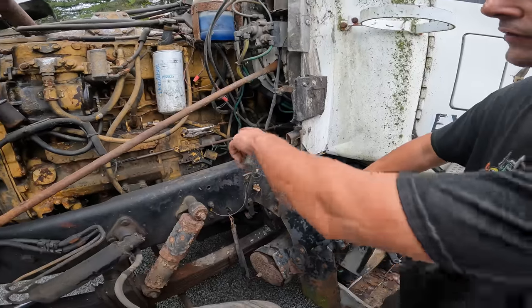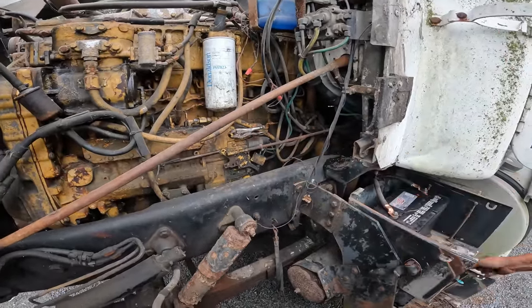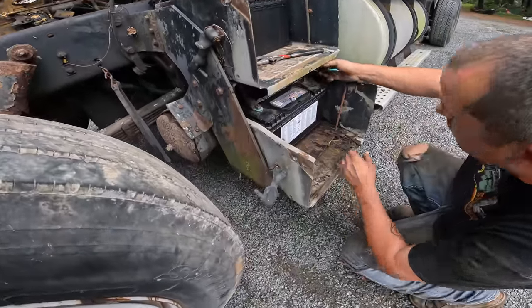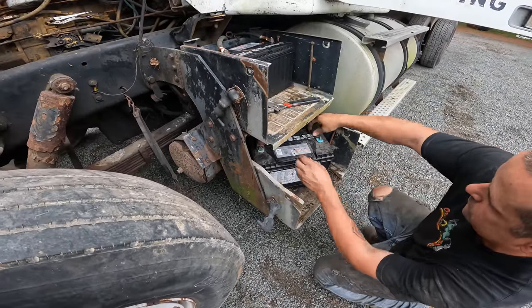We'll see. What I'll do is I'll turn the key on. We'll see if the vice grips move, because that should, right? I think so. I would think it would. If that is actually a shut off, it should do that. Well, that's a good sign.